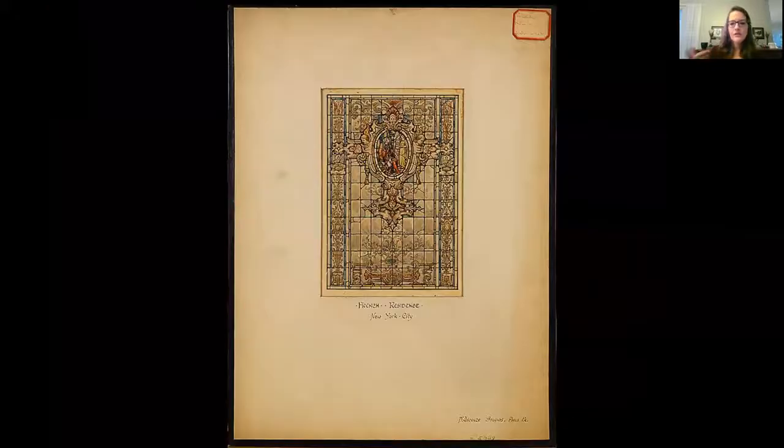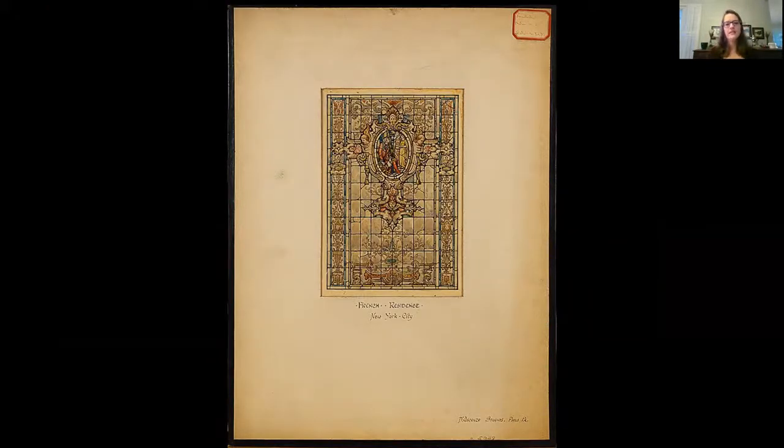So a few years ago, I came upon, by happenstance, this object. It's about maybe 15 by 12. It's not huge, but it has a large mat board, and cut into the mat board, set behind a window, is about a 9 by 6 watercolor, pen and ink drawing of a window. There's a sticker at the top, and written below the drawing of the window, French Residence, New York City, and then at the very bottom in the corner it says DeCenzo Studios, Philadelphia, Pennsylvania, and then a number, like an inventory number.